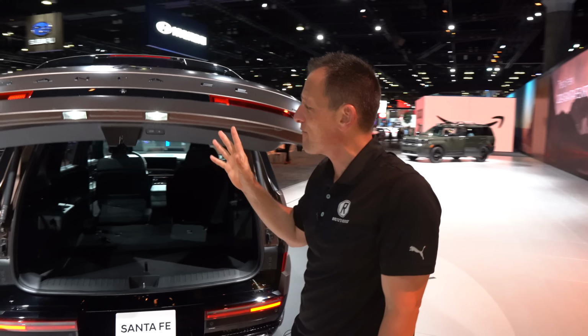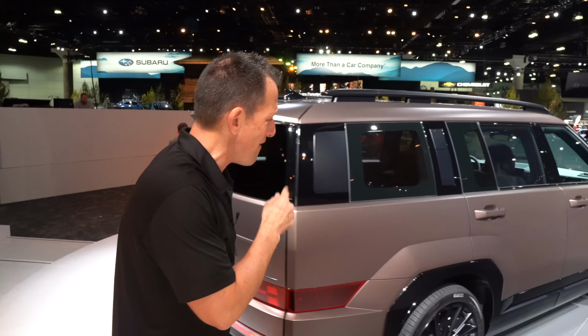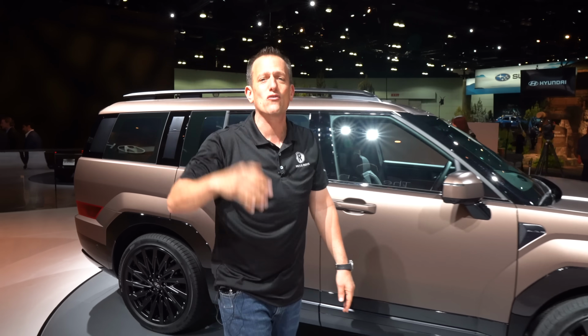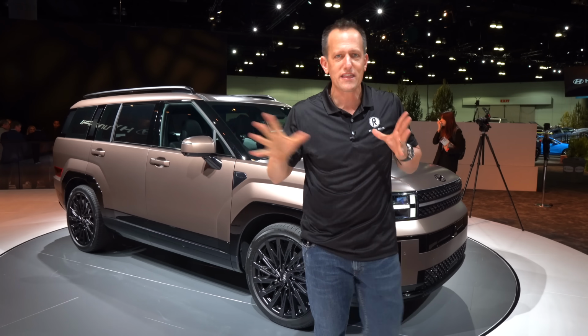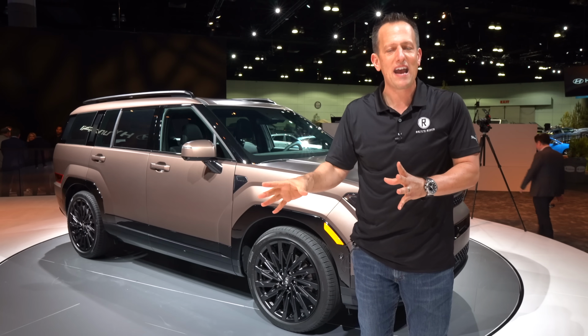Crazy to think that we went from Y2K with the birth of the Santa Fe to what we have on display here. The fact that you could get all-wheel drive, two-wheel drive, you got your top calligraphy trim. They even have an all-new Santa Fe XRT off-road style trim. But let me know what you think. We've shown you a lot here. I can't wait to get behind the wheel and drive it.